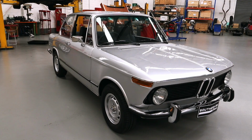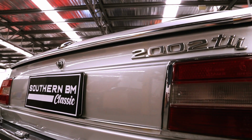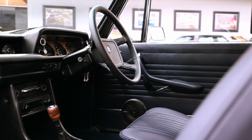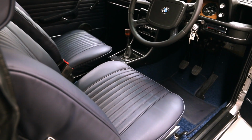And then looking at the car now, you can see what I consider that we've achieved that goal. It's a beautiful example of a car. They're very hard to see in this condition now, and we're very proud of the result that we've achieved with this car.